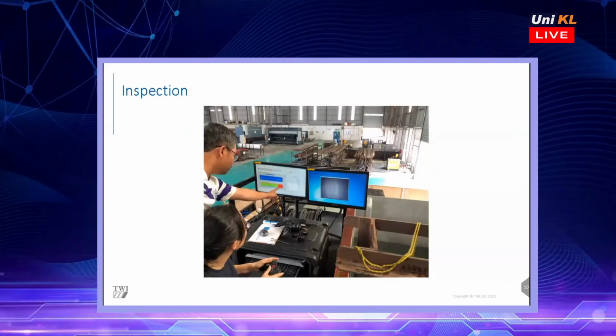This is during the live inspection. You may find this screen a bit familiar. So this is the live screen the inspector will see. And by looking at the screen without looking at the vehicle, we'll be able to drive the vehicle on the plate, following the weld. So this is the camera view.